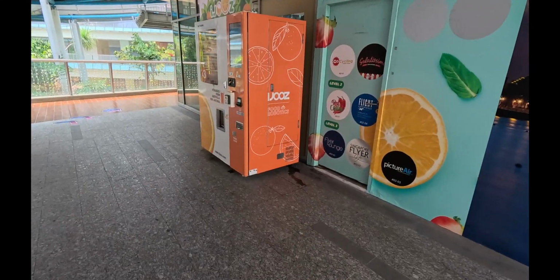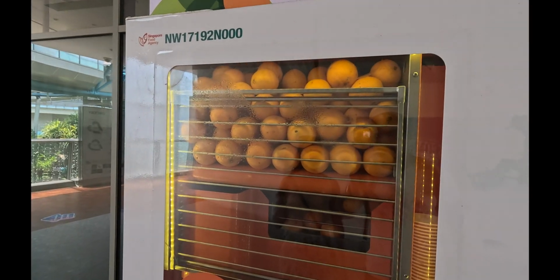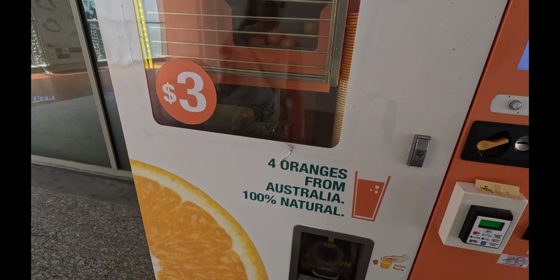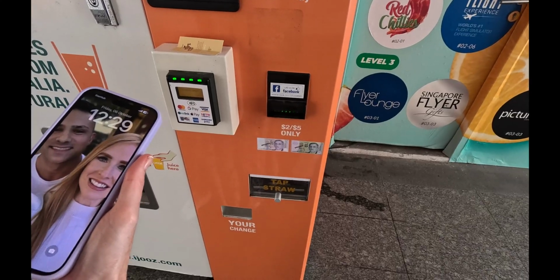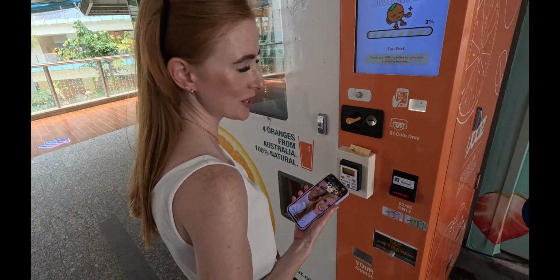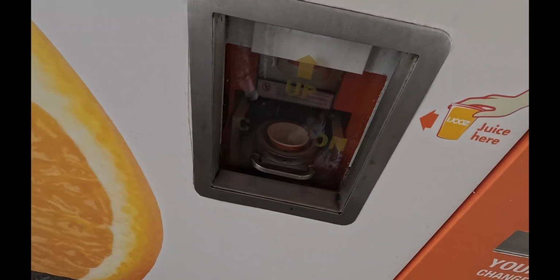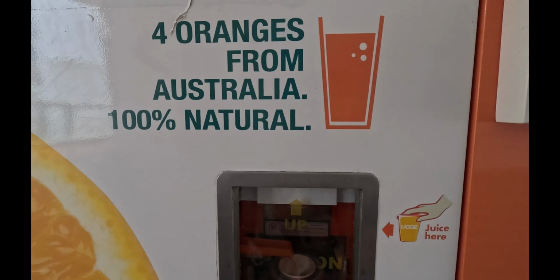I have seen this vending machine before. It's freshly squeezed oranges. How cool is that? It's like there's legit oranges in there, and it will make it for you. $3. Oh, yeah, damn. Okay. I hope it's cold, because I do want to try it. I love how this tapping thing is awesome. Everything is cashless here. Check it out. Oh wow. Okay, so there's your cup. Oh wow, it's juicing there. Maybe you can see them. It says here juicing 36%. Oh, I really hope it's cold. Oranges from Australia. Interesting.